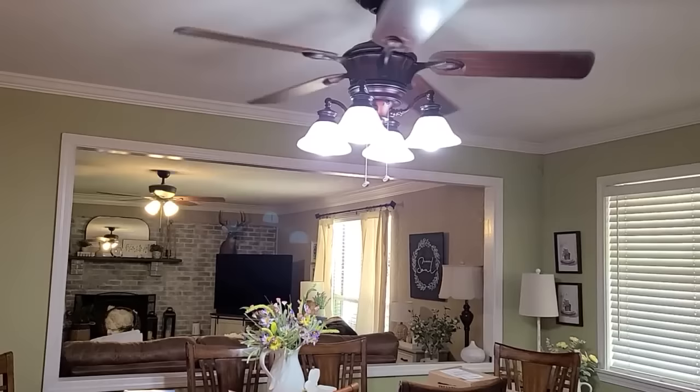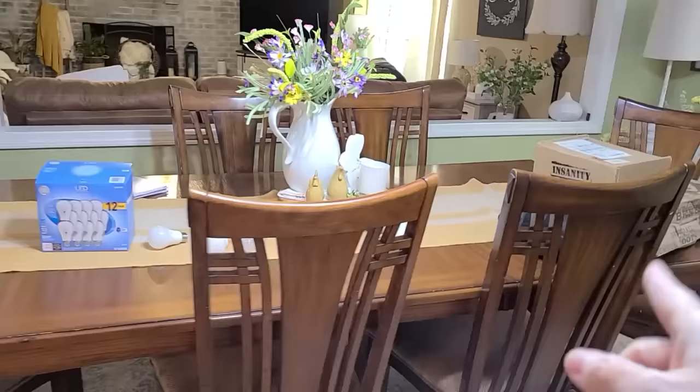I'm going to take off this runner here on the dining room table and put down just a regular tablecloth for Easter. This stuff needs to go out to my car. I've been doing some cleaning in the back. As y'all can see, Drake is definitely enjoying this early morning. Let's go in the den real fast.